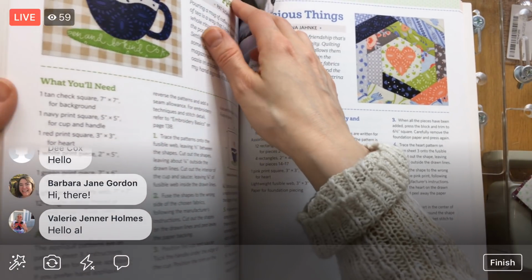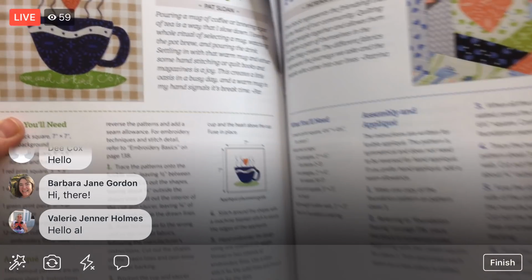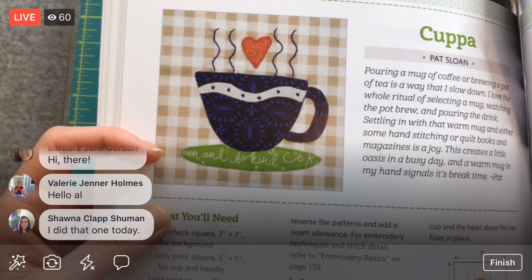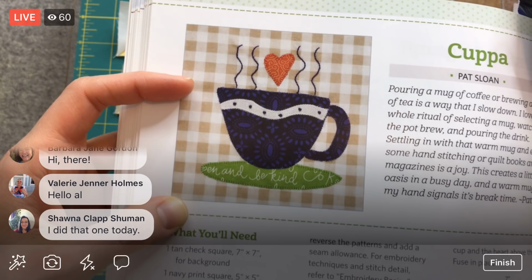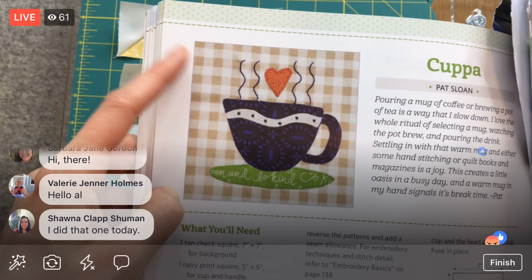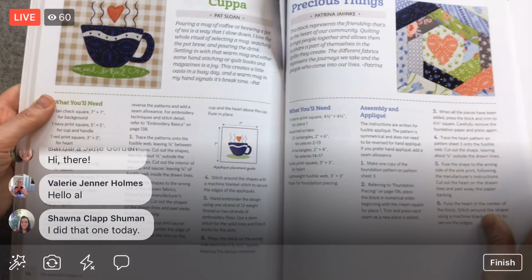Okay. And we have Cuppa by Pat Sloan. She's one of the authors. So this looks like just a really nice and sweet applique project with a little bit of embroidery for the steam on that cup there. That is sweet, sweet, sweet. Oh, look how cute it is on that gingham background too. Love it. All right, that's very cute.